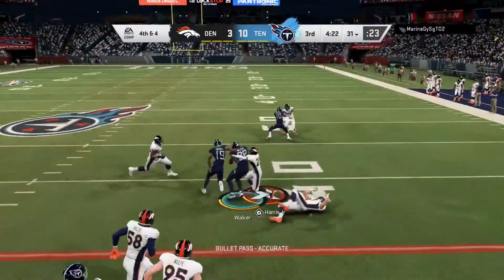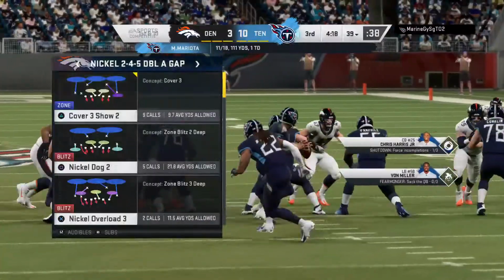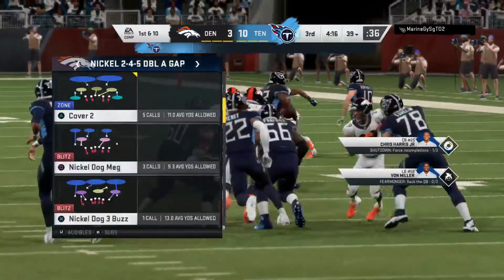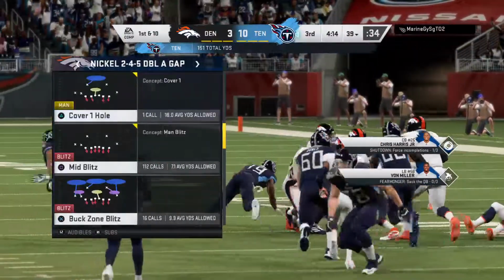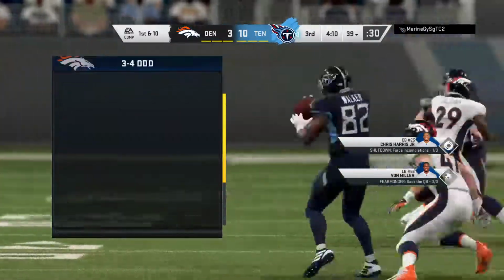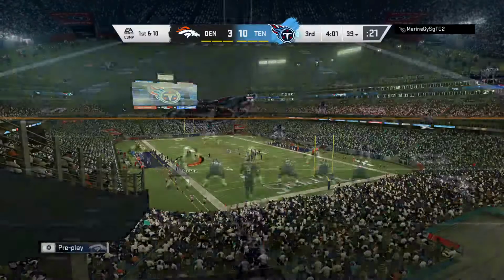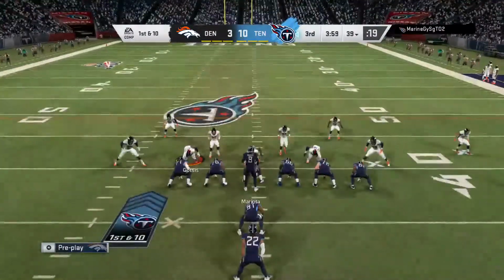Fourth down, they snap it to Mariota. And he locates Walker, complete. And he's got the first before he's brought down at the 39-yard line. And the drive stays in motion with a nice 8-yard pickup on fourth. So from the 39 now, they'll come up on a 1st and 10.